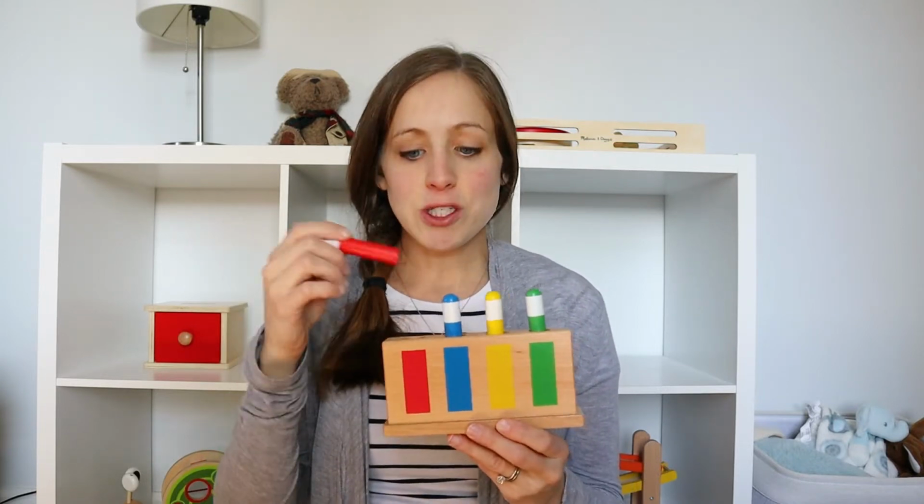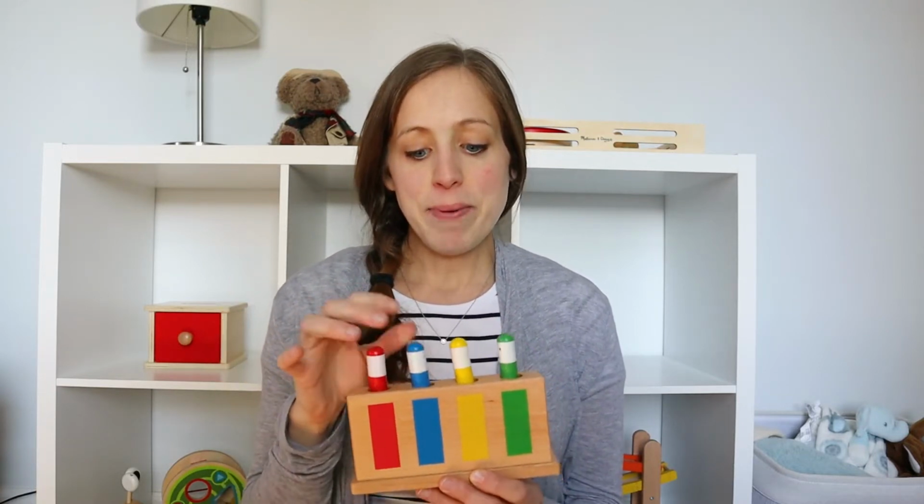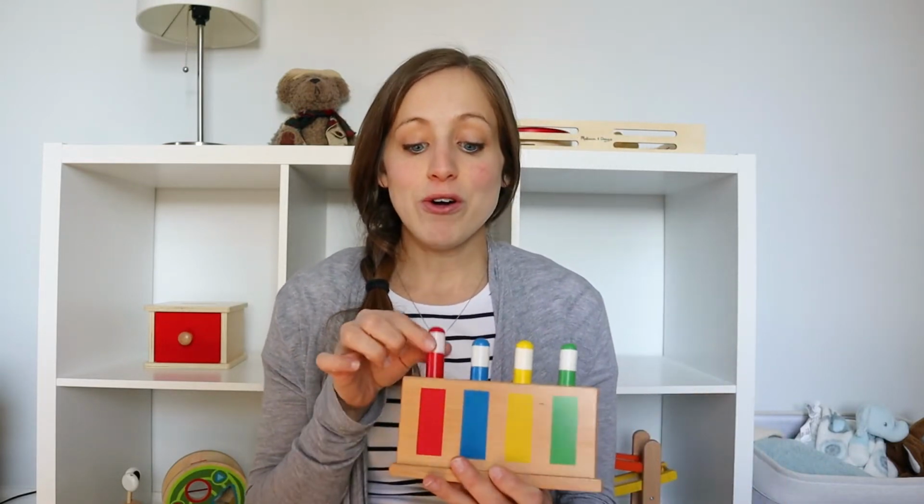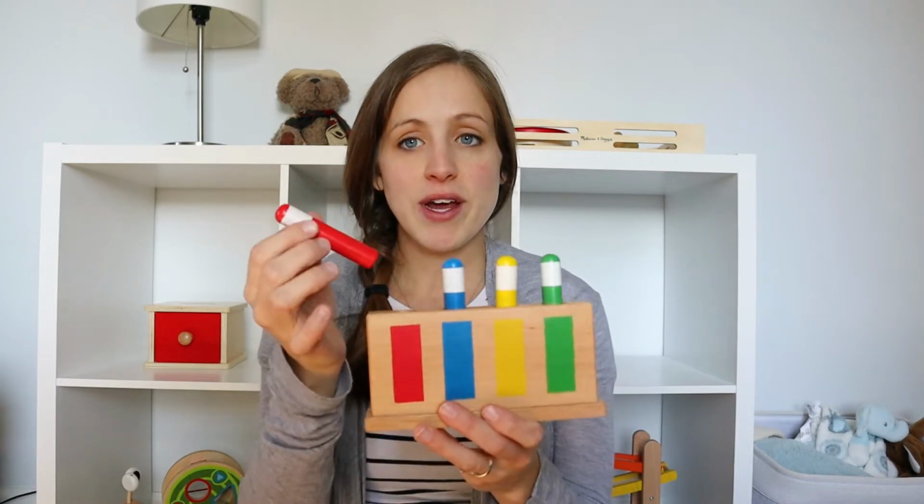In the beginning, they just pull the things out. They try and chew on them. I try not to let him because I don't want the paint coming off in his mouth. But I love this one because in this age range from 1 to 2 years, he started learning how to pop them out like that, and he loved it. Then you can also match the colors. It works on their hand-eye coordination to get them back into the hole.